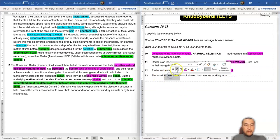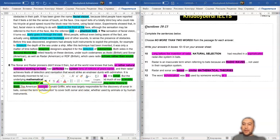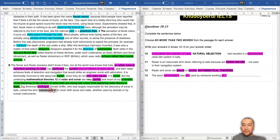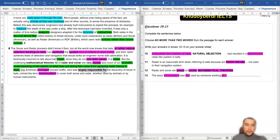Next one, the word echolocation, first used by someone working as. You know, this is the word as. Whenever you think about working as, we ponder that it's about a job, right? So American zoologist, this is the keyword, zoologist. This is the answer. It's not the keyword, but the answer itself. Responsible for the discovery of sonar in bats, coined the term echolocation, right? Whether used by animals or by human instruments, largely responsible for, which means used it, right?